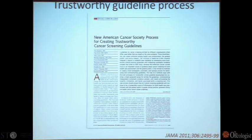So there have been many papers and many guidelines that have come out in the colorectal world, just as there have been in the prostate cancer world. We've, to some degree, questioned the guidelines makers because they come up with disparate recommendations. And so there actually was a group to give us a guideline about guidelines, the American Cancer Society process for how to develop cancer screening guidelines.